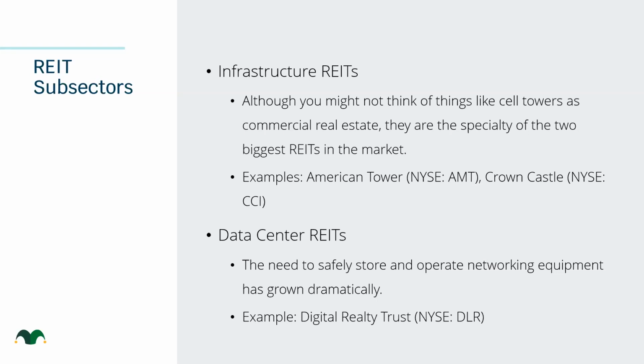The biggest difference between the two that I've listed there, American Tower, despite the name American, is truly a worldwide company, whereas Crown Castle is mostly focused on the US market. So that's the biggest difference between those two. Both huge, huge companies, though. Odds are you live near a cell tower operated by one of the two of those.